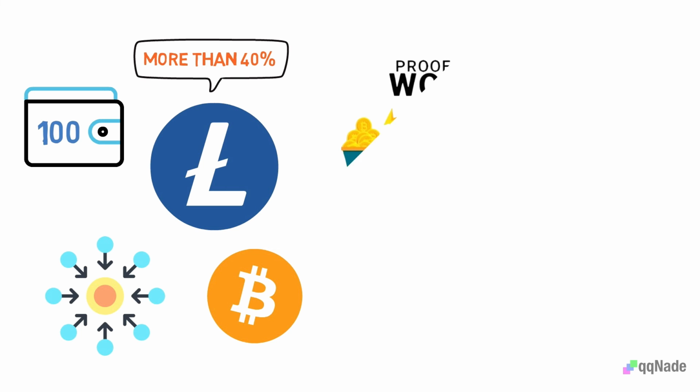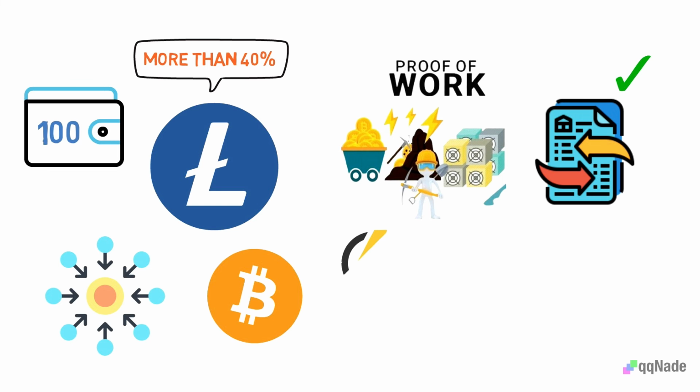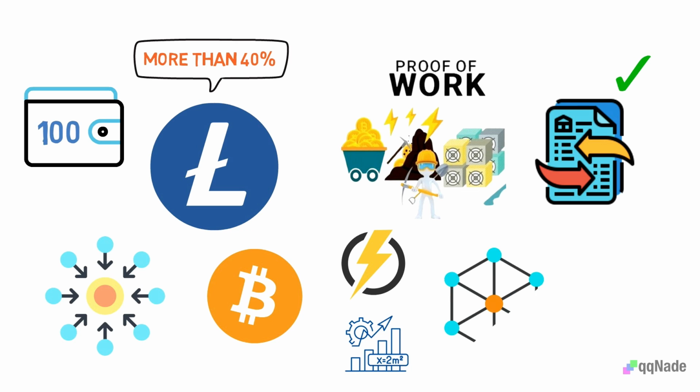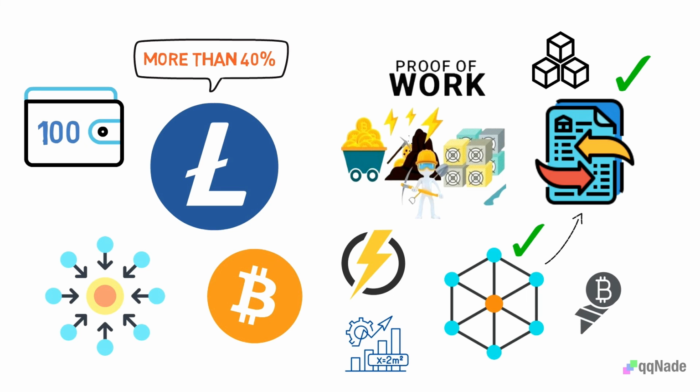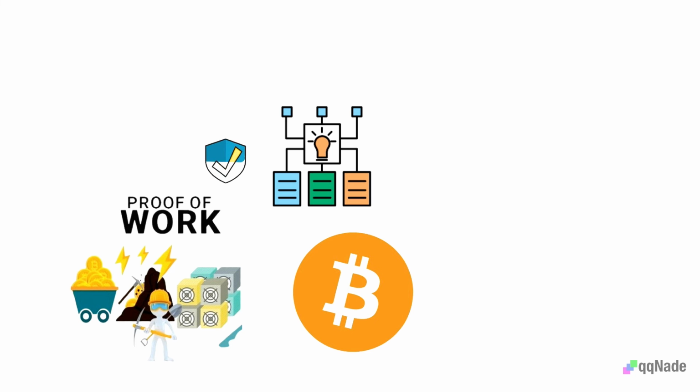Litecoin uses proof-of-work consensus protocol to validate transactions. Proof of work involves using huge amounts of energy to solve complex equations, which then give nodes the right to validate transactions and create new blocks of transactions. Nodes are then rewarded with a fraction of Bitcoin for the computing resources spent on mining. Proof of work is the same consensus protocol used by Bitcoin. Proof of work is generally considered the safest consensus protocol. However, it's also the most expensive because of the tons of energy required.